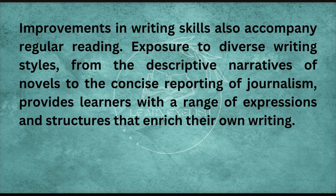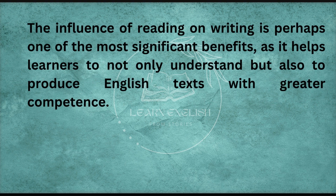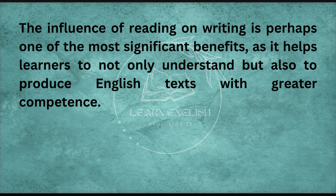Improvements in writing skills also accompany regular reading. Exposure to diverse writing styles, from the descriptive narratives of novels to the concise reporting of journalism, provides learners with a range of expressions and structures that enrich their own writing. By seeing good writing practices in action, learners can mimic sophisticated writing techniques, applying them in their academic essays, professional emails, or everyday communication. The influence of reading on writing is perhaps one of the most significant benefits, as it helps learners to not only understand but also to produce English texts with greater competence.